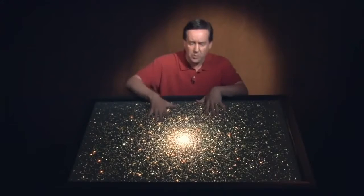So you won't see any bright blue or white stars. You'll see mostly yellow and orange and red stars in globular clusters because those are the stars that live longer than about 10 billion years. The blue stars, well, they die in hundreds of millions of years and they wouldn't be in globular clusters. Now this is a wide field image of a globular cluster.